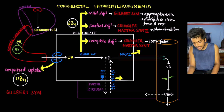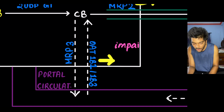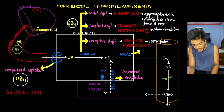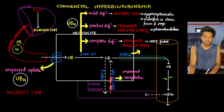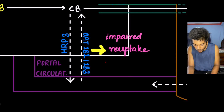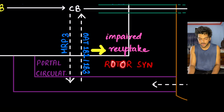Next, there is reduction or impaired reuptake. The reason behind it is, see, reuptake of the leaked conjugated bilirubin from portal circulation back into hepatocyte takes place with the help of transporter OAT 1B1 and 1B3. Mutation in transporter OAT 1B1 and 1B3 causes impaired reuptake, and such mutation is seen in which syndrome? Come on. Gilbert? No, it is seen in Rotor syndrome. How can you remember? See, O for OAT, and there are two O's in Rotor syndrome as well.